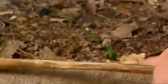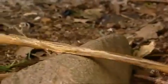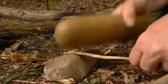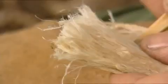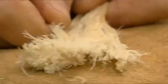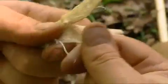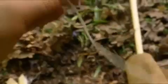These are the leg tendons from a red deer. They can be turned into fine fibres, which I'm going to use to attach the fletchings on the arrows. But to produce these sinew fibres, I first have to pound them. Sinew fibres contain their own natural glue.